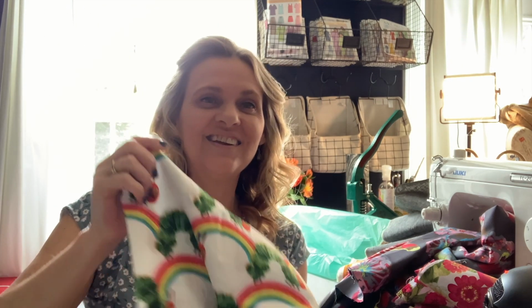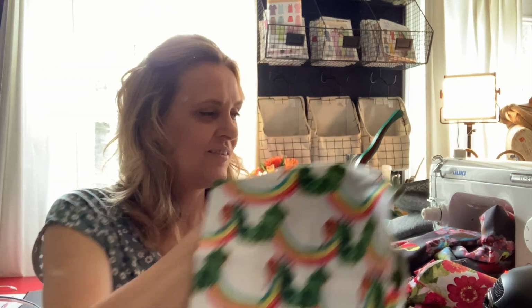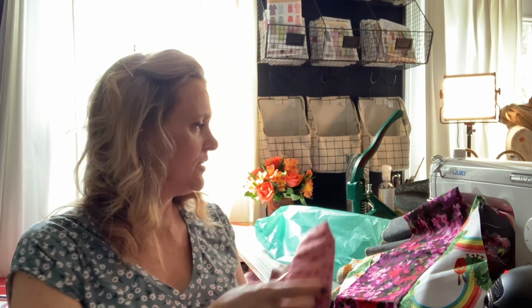Couldn't resist the hungry caterpillar. I have no idea what I might do with this, but it definitely is happy fabric. And when I was sifting through the box, I came across this one twice, so I must really love it. It's right up my alley. You can see the dust flying around from these. And then Isabel picked this one, the little strawberries, but it's equally as cute. So that concludes our weekly inspiration here. I hope that you were inspired to create.